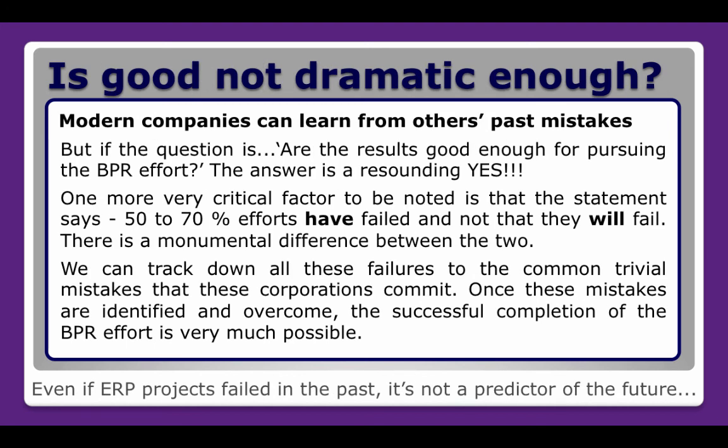Modern companies can learn from others' past mistakes, and so mistakes that were made in the past should lead to learning, particularly if you bring in change agents who have done these kinds of projects before and are able to advise and make sure you don't make those mistakes again. Quite often just simple mistakes and not doing things at the right time can lead to problems with a business process re-engineering project.